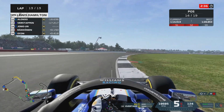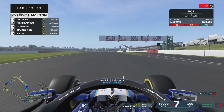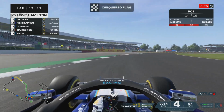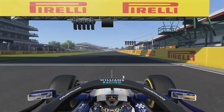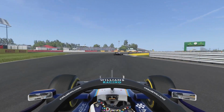Now, this has been a very hard-fought race over fuck all. It's been a hard-fought race for P14. That's as good as we're getting around here. Ooh. There we go. Yeah, P14, cool, whatever. Bit of a waste of time, but it is what it is, you know what I'm saying?